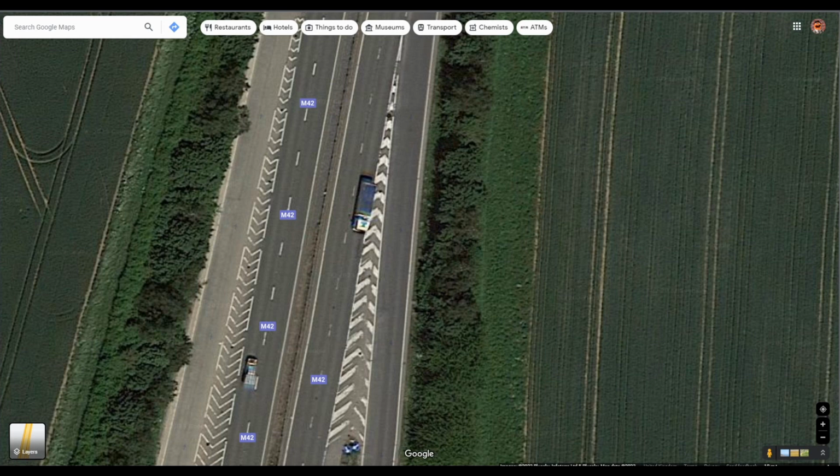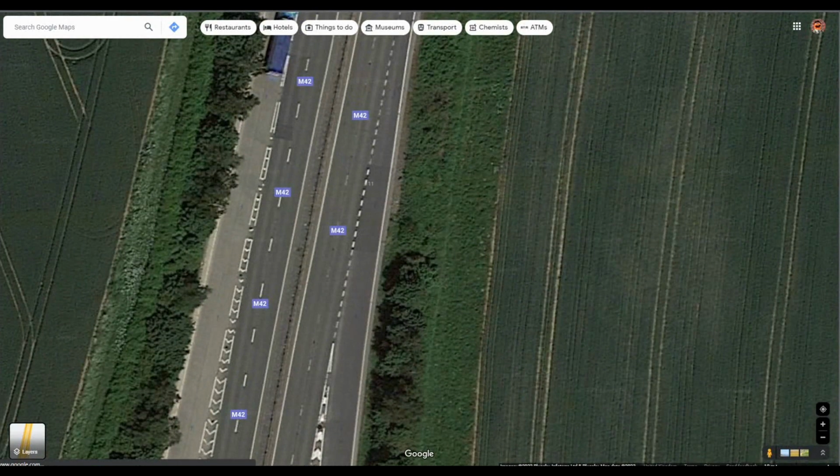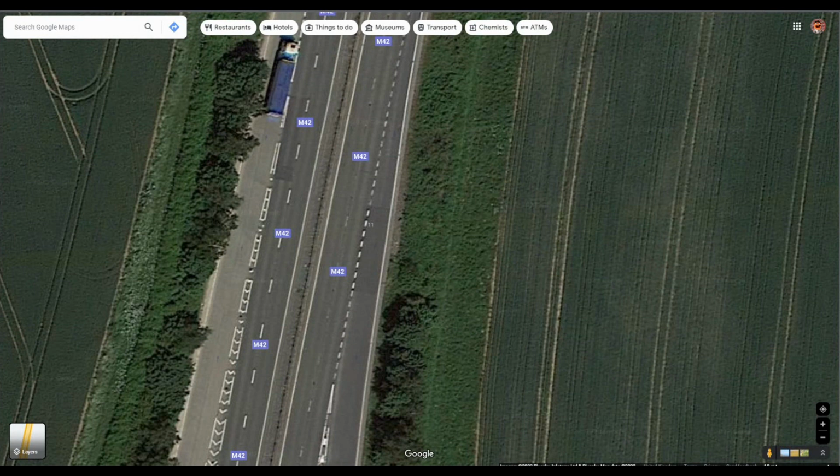Yet on the photograph with the front point of view, it makes it look like it's only like a car long, right? But it's 7 HGVs long. Now, here, it's true that these lines in the middle of the road are a lot closer together and shorter. They're very, very short ones.